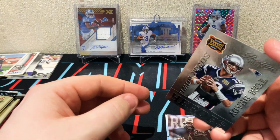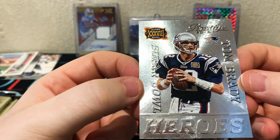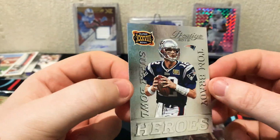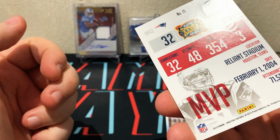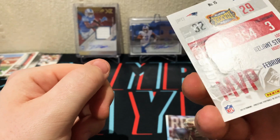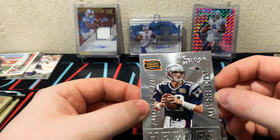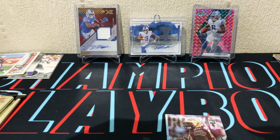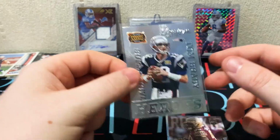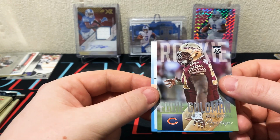And we've got an MVP insert. Oh, that's pretty cool. Tom Brady, Super Bowl Heroes, 2015 Prestige. That's nice. When we lost to him in the Super Bowl, we are not getting there anytime soon. Another Patriots and Tom Brady. Tom Brady hit out of this. Sleeve him up. Tom Brady showing up. Eddie Goldman, rookie for the Bears.